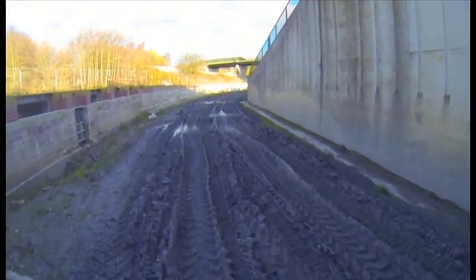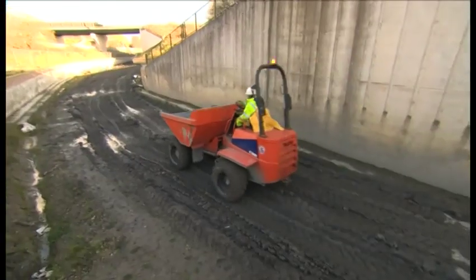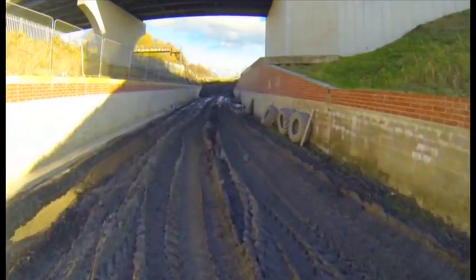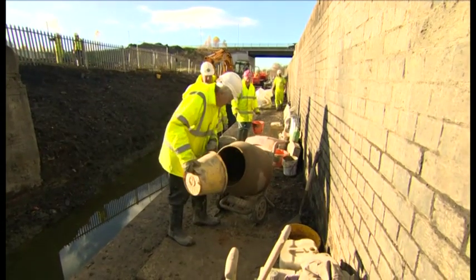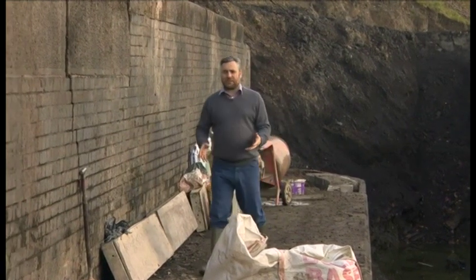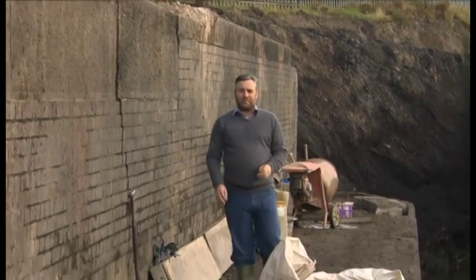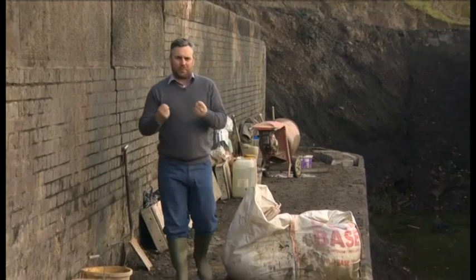A voyage along the Chesterfield Canal, not seen from the bow of a boat, but the bucket of a dumper truck. This is a canal with two working halves and 8 miles missing in the middle. And as these thoroughly modern navvies will tell you, some of those missing bits are complicated. A few weeks ago, I wouldn't even have been able to walk along here because the ground level was a couple of feet above that wall. Putting back this canal has all been about really hard-won progress.